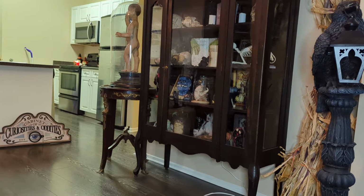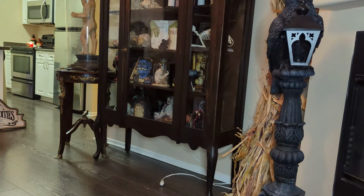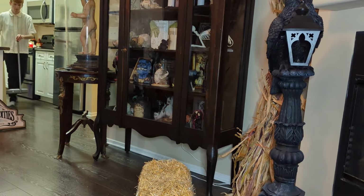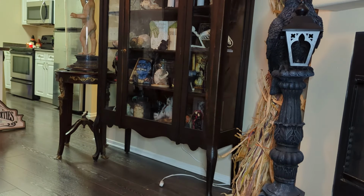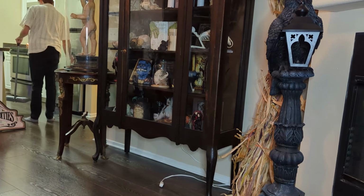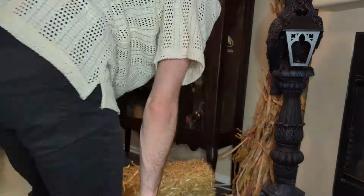And now we've moved on to the bottom portion of the curio cabinet. I was really excited about this year because I decided to add to this display. This whole bottom section wasn't even a thing last year, so I was really excited to bring this to you guys this year. So we just added a little hay bale that I believe I picked up at Lowe's.